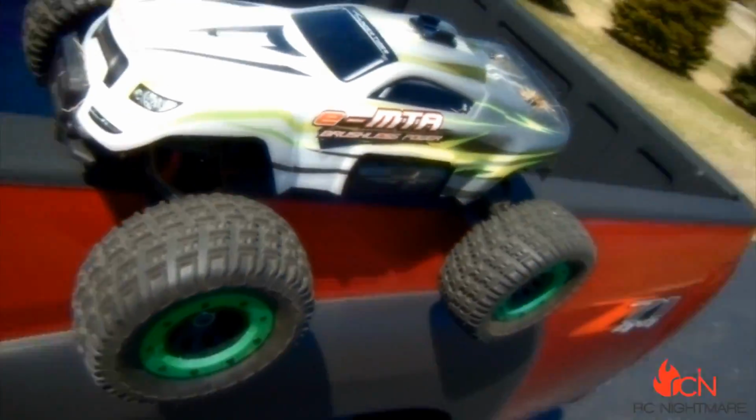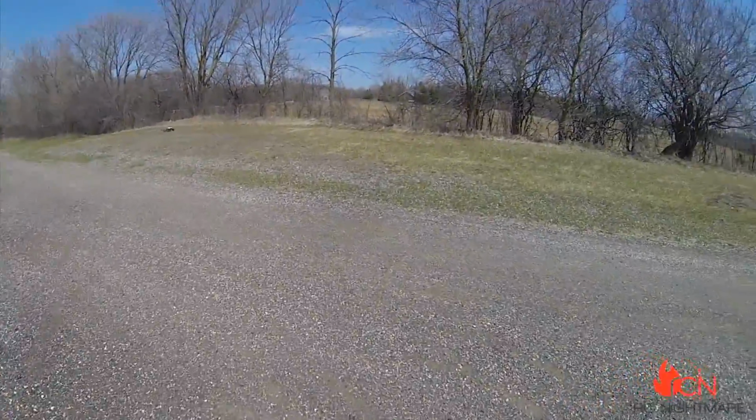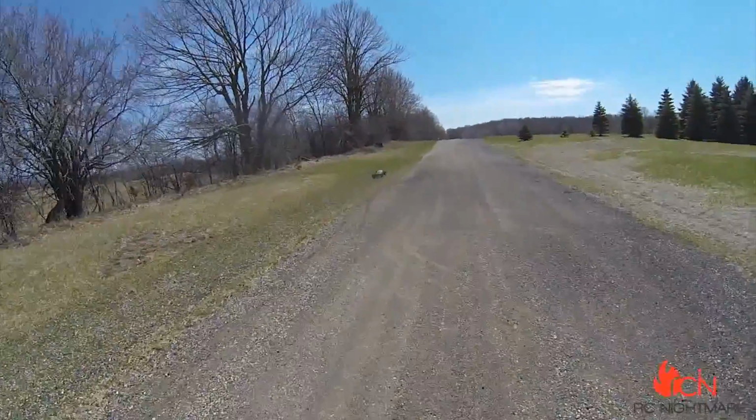It has like a 2000 kV brushless motor. It just rips. It's super fast. And why it ranks so high is because of the price. You can pick these up for about 500 bucks. I would say any one of these kits are all going to perform really well.